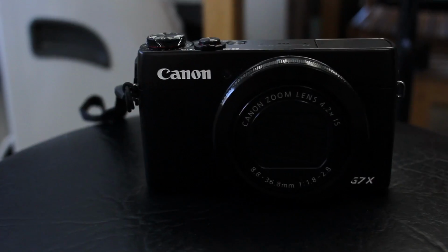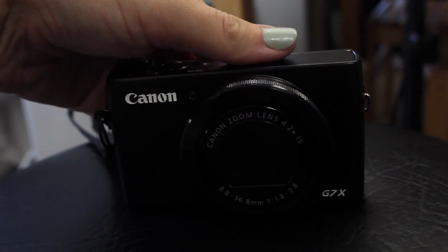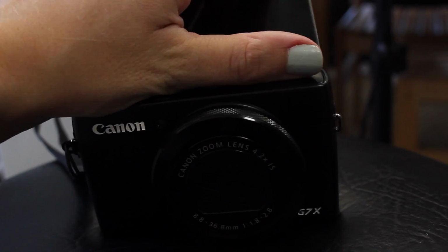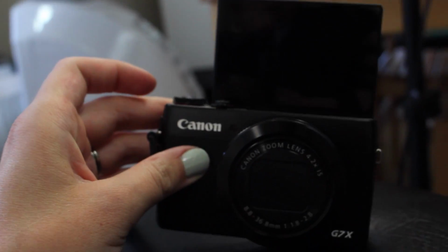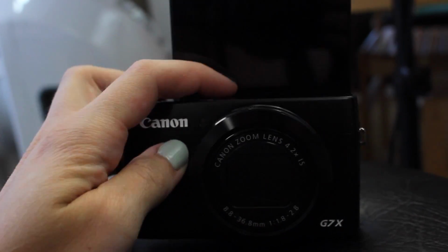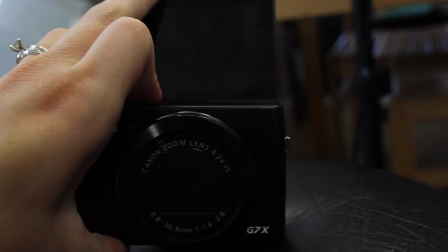It's a different camera. It's actually this Canon G7X. This is actually our vlogging camera. It's really nice because it has the screen that flips upward like this, so you can see yourself when you are vlogging or filming or whatever. This lens just kind of pops out, and it's really, really easy to use.